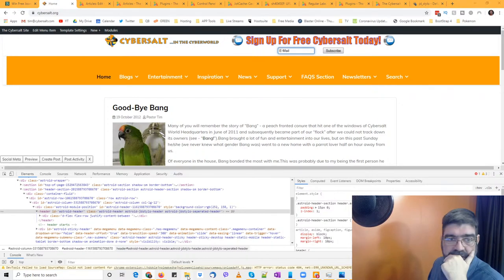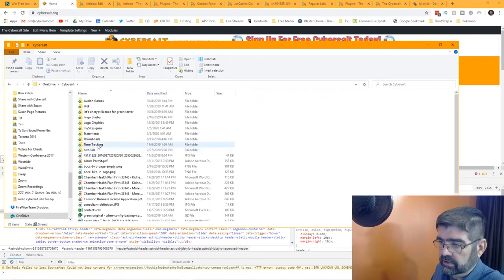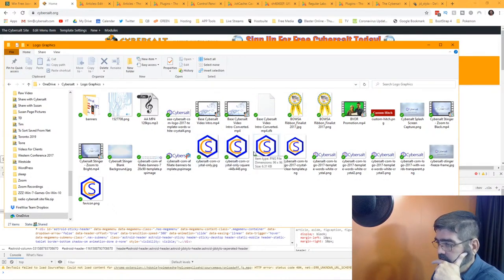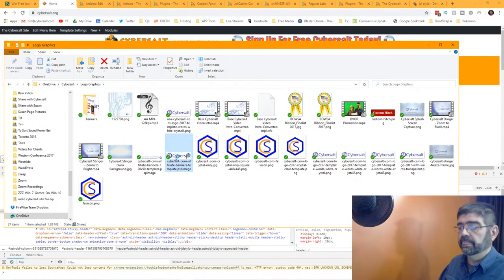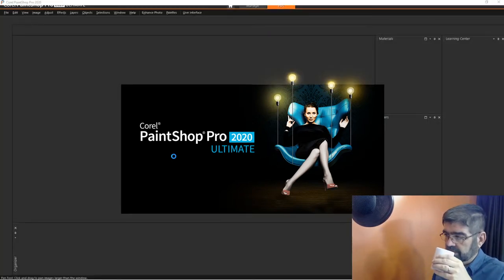You know what? I'm just going to go right onto my site here. I'm just going to go right to my logo right away. And I'm just going to find it once and it won't be once and for all because I should have this memorized. But let's go to CyberSalt, logo graphics. Here's my orange that I use in my new one. Open up a PaintShop Pro file. Here we go.